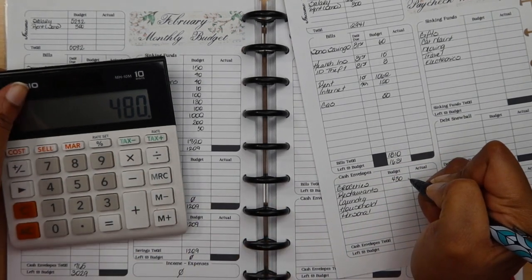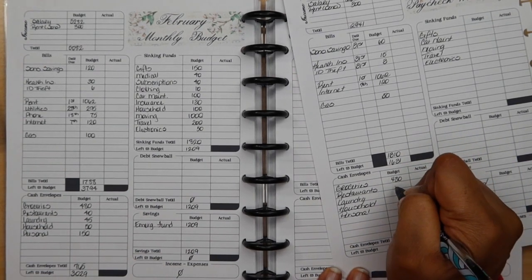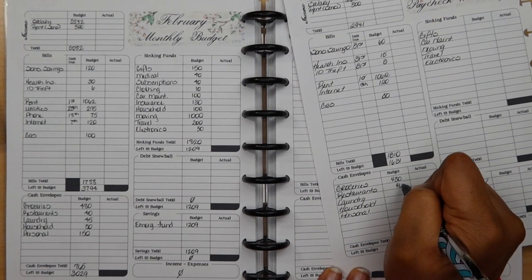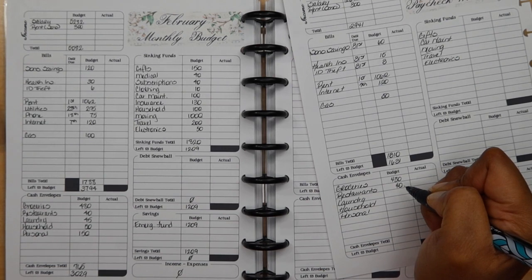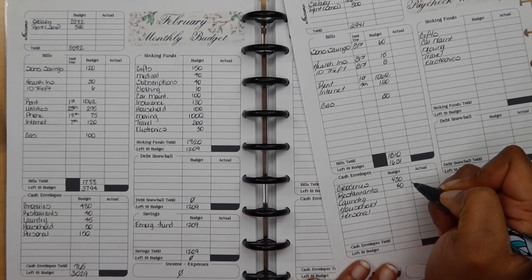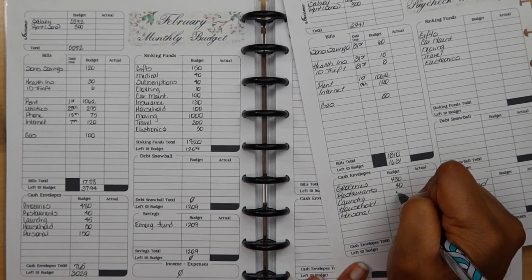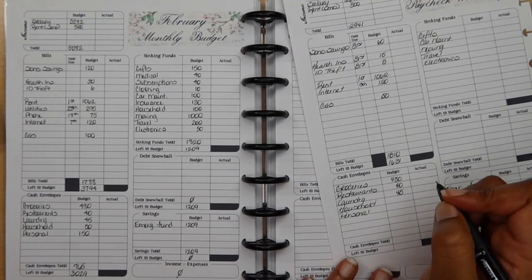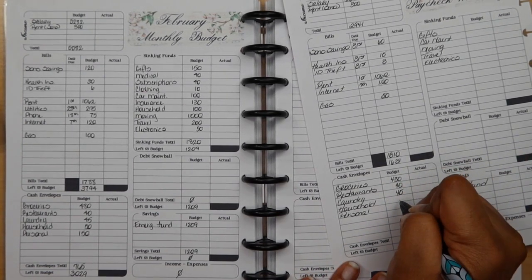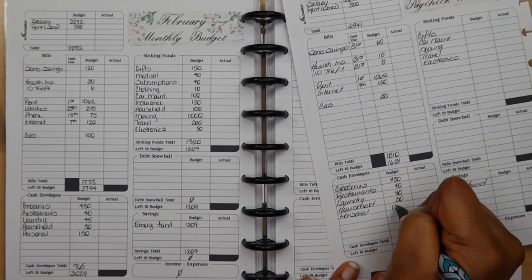480. I am going to give myself some restaurant money, and that's $40. And I think I'm going to cap it once I get to about maybe $200 sitting in my wallet for that. If I reach that amount, then I won't add any more to it. Laundry, I'm going to go with $45. I should have a rollover from January, so it'll add to the 45, so I'll have more than what I need. Household is going to be $50, and my personal is going to be $150.